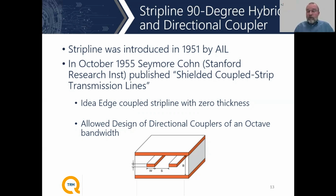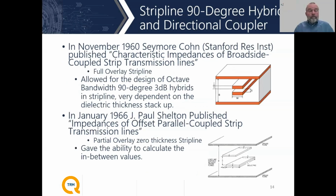His mathematics was based around a quarter wavelength line, as far as the length of the line that allowed at the center frequency of this coupling, which essentially gives you about an octave worth of bandwidth, which was actually for its time revolutionary, but it really sort of limited the overall application.